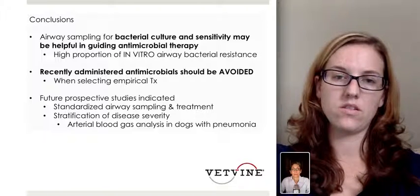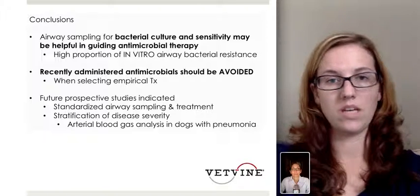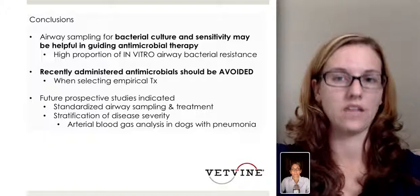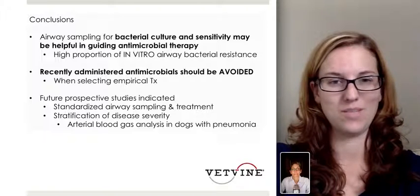So I think that certainly there are more studies to be done in this area and more research. Once we get those answers, we may be able to have a more protocol-based antibiotic selection when we're looking at bacterial pneumonia. But certainly more research to be done.